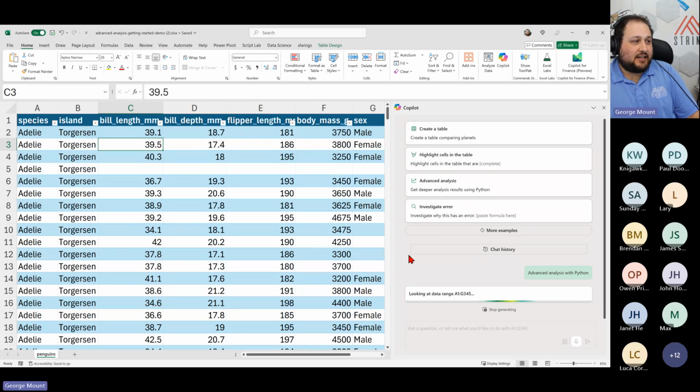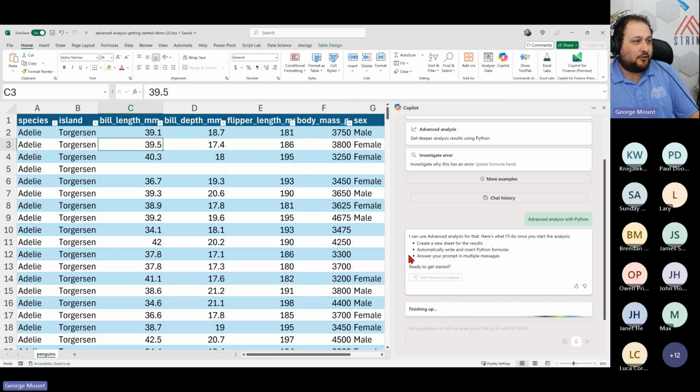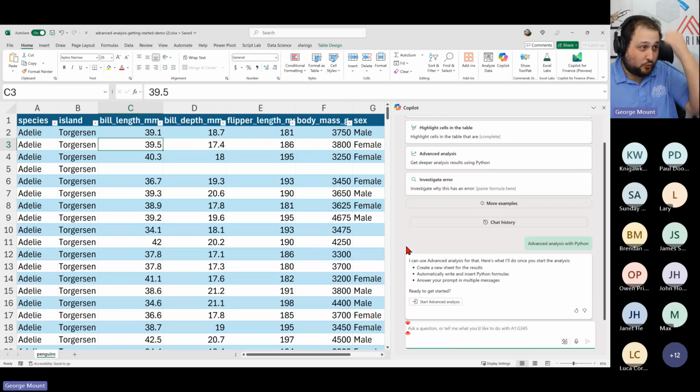Okay, and this will take a second here. It's mining through our table, getting it ready. It's going to give us some rules here. Yes, we can use advanced analysis. Okay. And this is a pretty broad ask, right? So you're going to see that we might get different results, as is the case with generative AI.